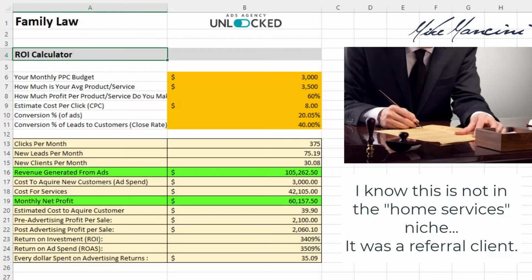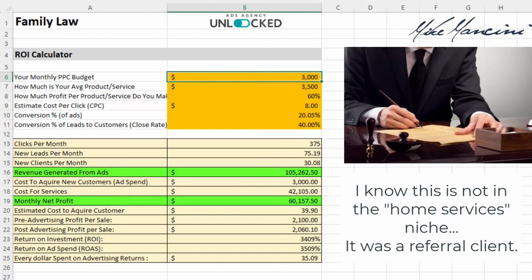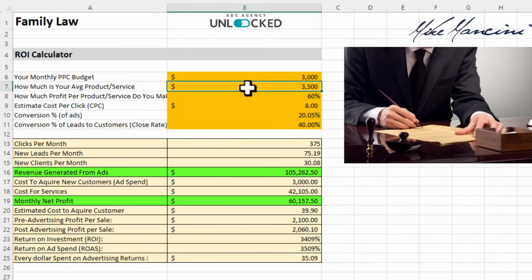Another niche I love, family law and divorce attorneys. This particular client spends about $3,000 a month. Their average service is about $3,500. Their ads are converting at 20%. For every lead they talk to, they convert about 40%. But look at the revenue generated from $3,000 in ads, $105,000 of revenue. Their profit just off this campaign ends up being around $60,000. Now, I want to point out that this cost of product as well as these close rates are coming directly from the clients. And these are people that track this information, so I know they're being accurate.